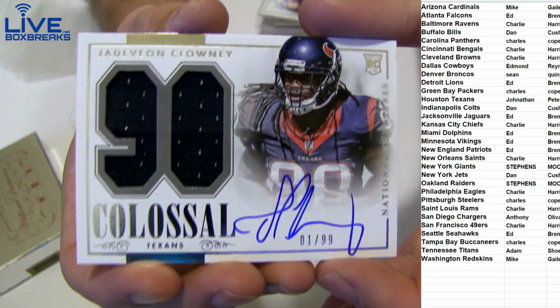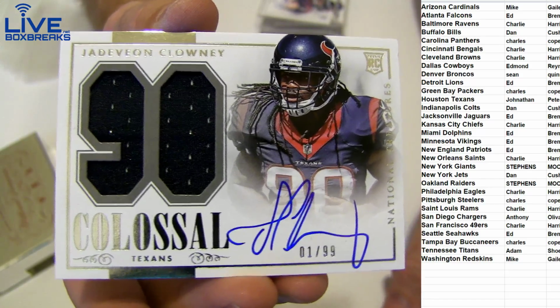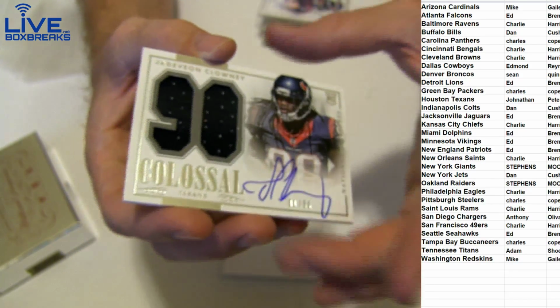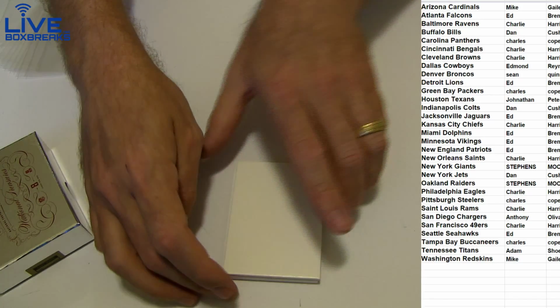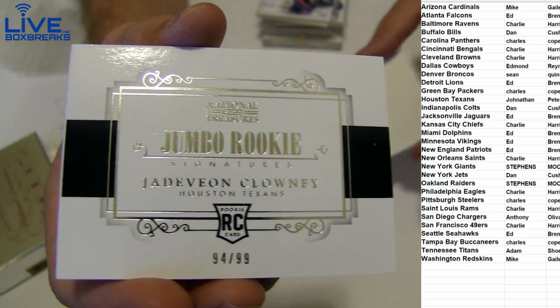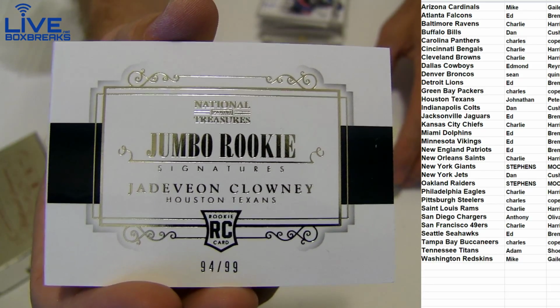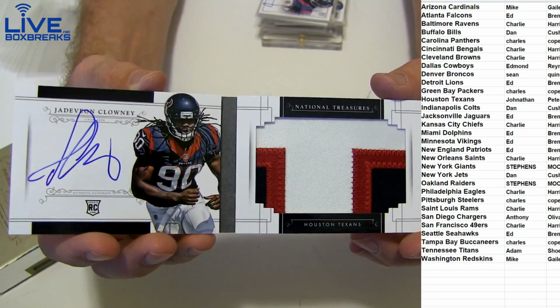How about a Clowney? Jumbo dual jersey, 1 of 99. Nice. Let's check our book out. Here it is. Oh, wow. You got the Clowney auto jersey and the book auto patch. That is nuts.